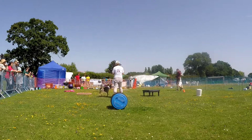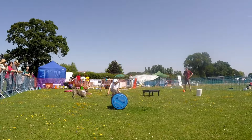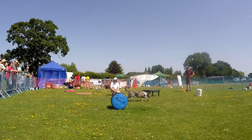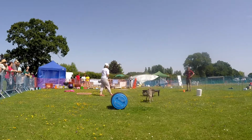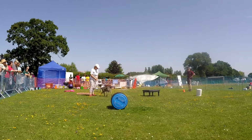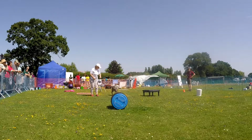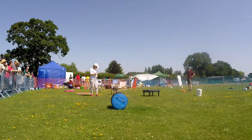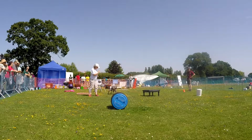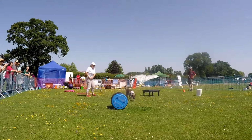Have you ever seen a dog moonwalk? You're about to. Lovely, Bee. Bee loves holding objects, so Kathleen taught her to hold her own tail. That's definitely a moving target. Caught it. Well done.